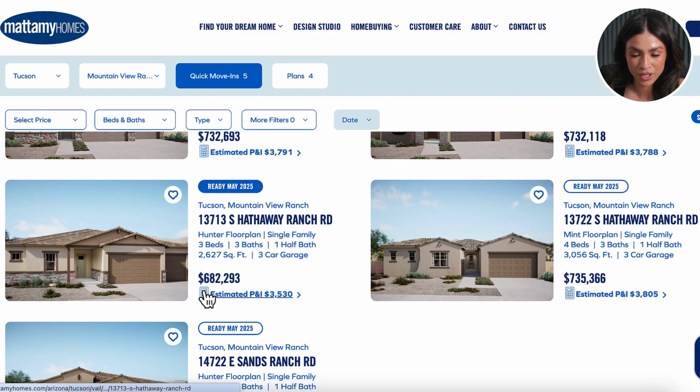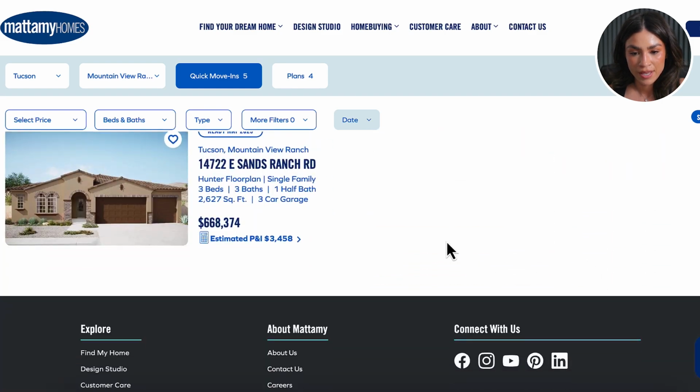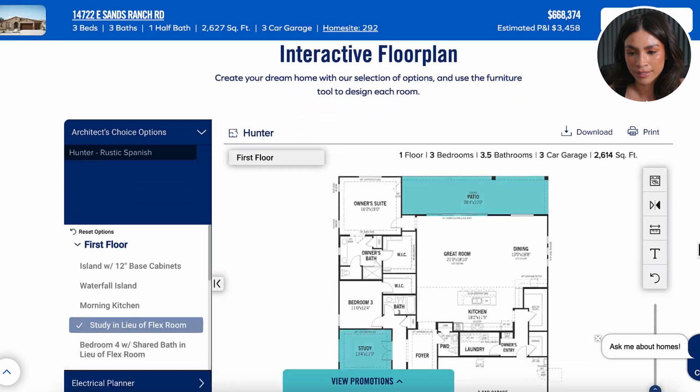This one, a Hunter, this one is priced at $682,000. This includes your lot fees, all of the design. This is what the fee is for what you would be paying for the house. This is a Mint floor plan, $735,000. And then lastly, we have another Hunter, which is priced at $668,000. Let's click on this one really quickly, see what it does have in it.